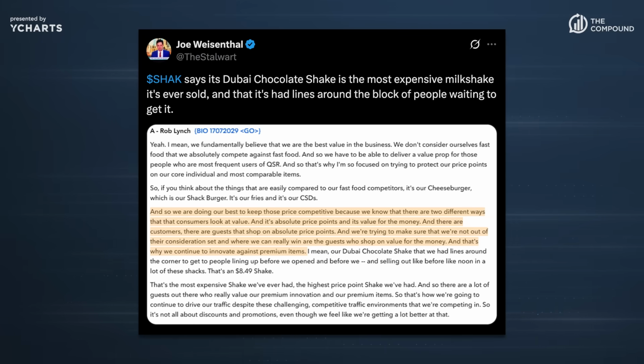All right, sticking with this theme, which you, Ben, were right to point out. Weisenthal tweeted, Shake Shack says its Dubai chocolate shake is the most expensive milkshake it's ever sold, and that it's had lines around the block of people waiting to get it. Okay. Remember Pulp Fiction? That's a $5 shake. How much is this thing? It's $9. Okay. At Shake Shack too, at a fast food place.